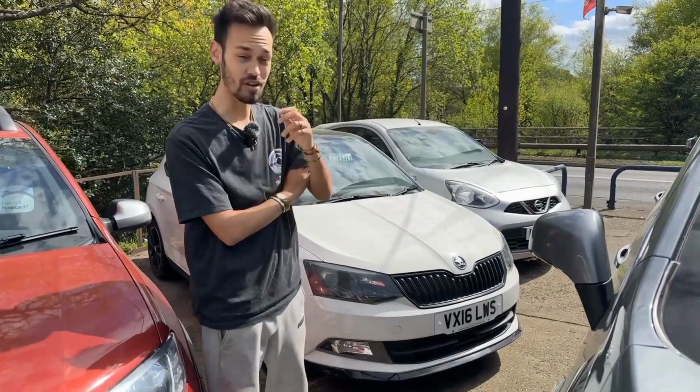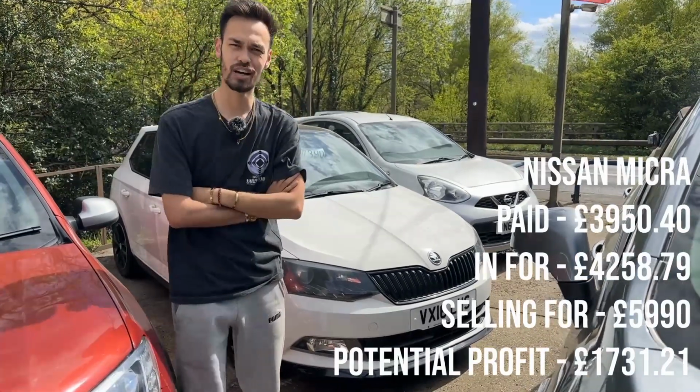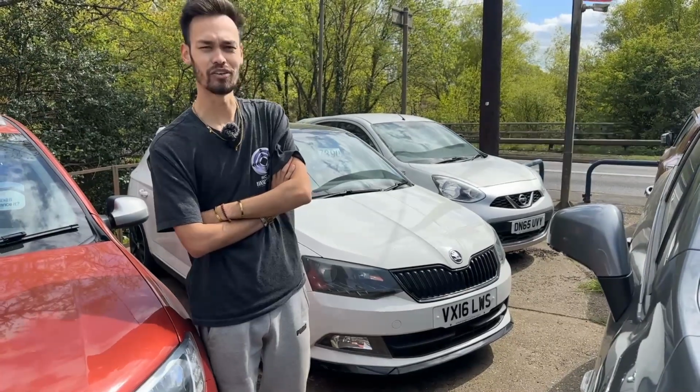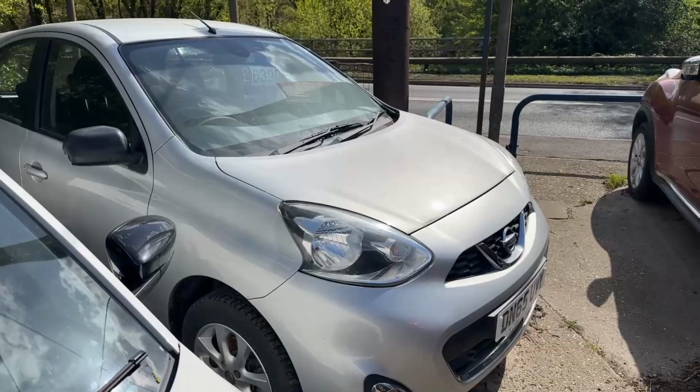That Micra in the corner I've had ages as well. I probably had that nearly 3 months. It's done 30,000 miles. Who doesn't? When I bought that, I thought that's going to sell. 30,000 mile Micra. Not one person's come to see it. I think it's sat in that corner the whole time. I don't even know if it starts.